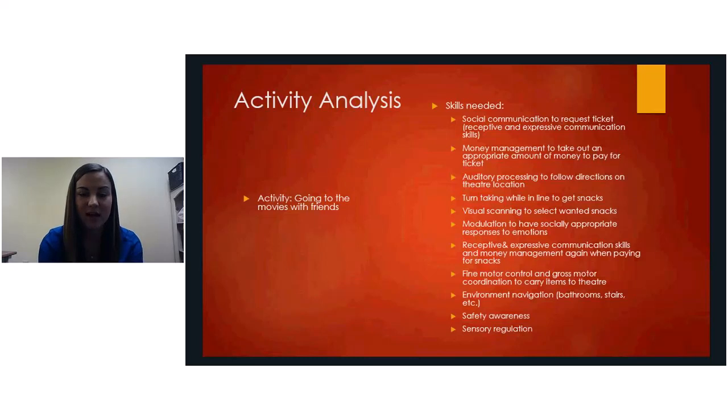with my friends? When they get to the cash register, they're going to have to, again, use receptive and expressive communication skills and money management when they pay for their snacks. They're then going to have to use fine motor and gross motor coordination to carry the items to the theater. They're going to have to use environment navigation. So can I climb the stairs to my seat, especially if it's dimly lit? Do I know where the bathrooms are? Should I need those? Do I have safety awareness to understand where the exits are or who to walk with?